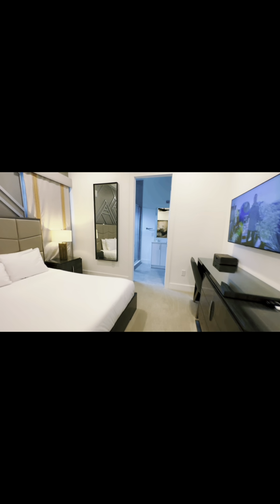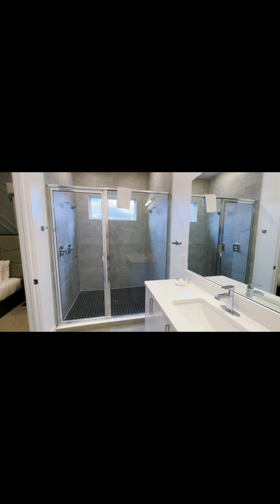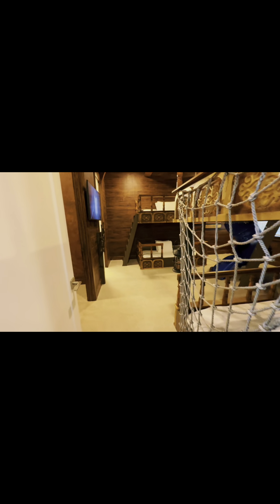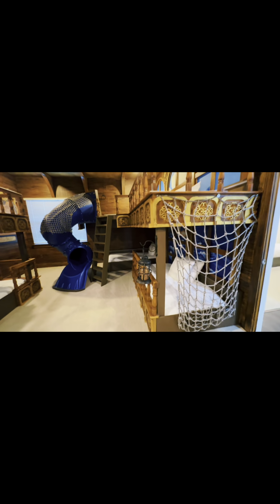We actually had 1 bedroom that no one used, because this bedroom has 2 beds, 2 queen-size beds in it, with a full bathroom, with a full shower, with 2 shower heads in this shower. And no one actually used this room because we didn't need the space. Because in the kids' room here, there's 6 twin beds. Also a game room with a PlayStation and an Xbox in there. And the kids' rooms also have their own bathroom.